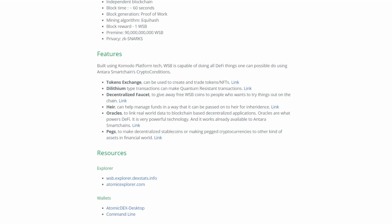So this is actually kind of interesting because we've been talking about quantum resistance lately, and we are going to be showing you guys how to mine a quantum resistant Monero-like coin here soon.